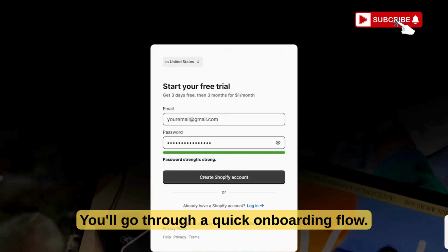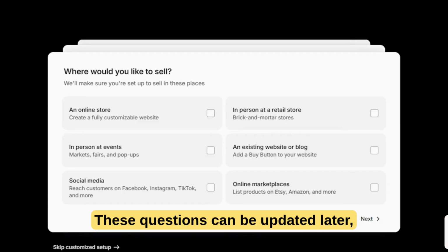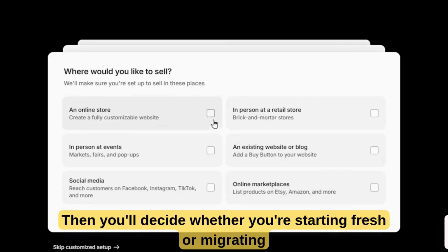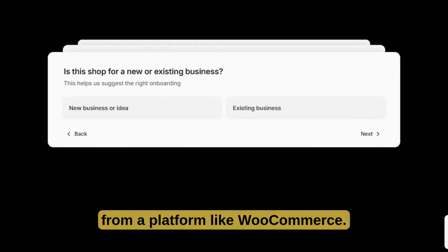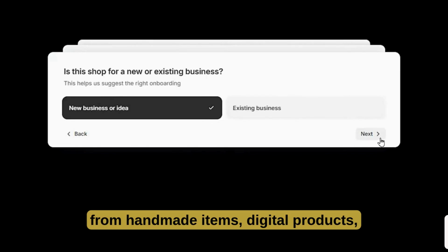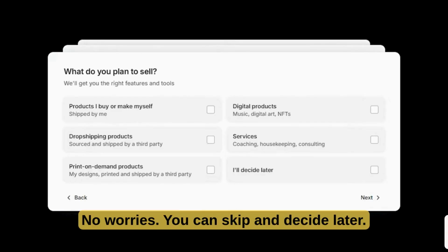You'll go through a quick onboarding flow. Don't overthink it. These questions can be updated later, so just choose what fits your plans for now. Then you'll decide whether you're starting fresh or migrating from a platform like WooCommerce. Now it's time to tell Shopify what you plan to sell. They support everything from handmade items, digital products, and dropshipping to services and custom designs. Not sure yet? No worries, you can skip and decide later.